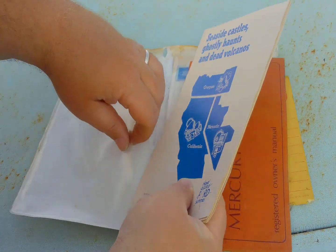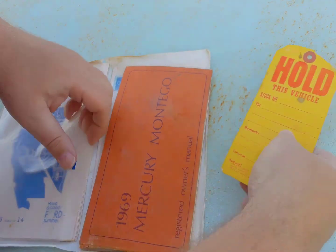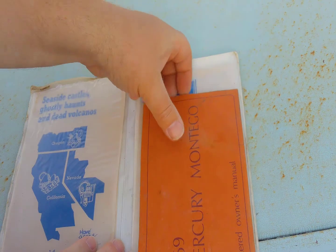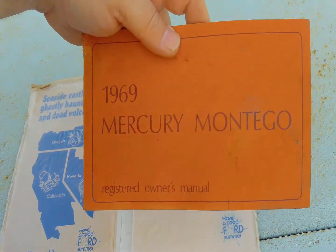And this is in a 1969 brochure of this. Hopefully it doesn't get too out of focus. As a matter of fact, let's put this in. Let's put it all in. Now, here we go.